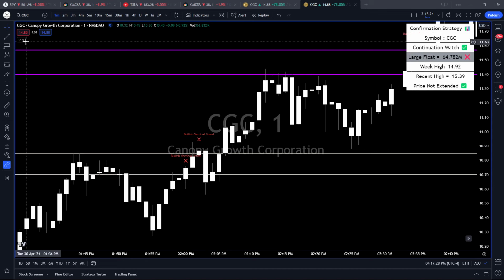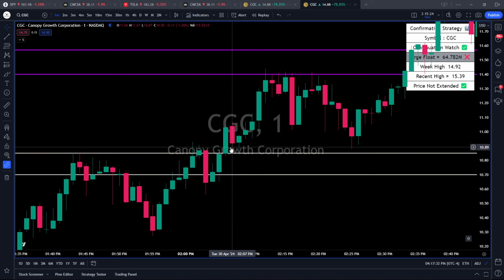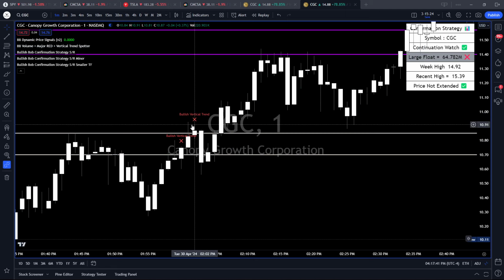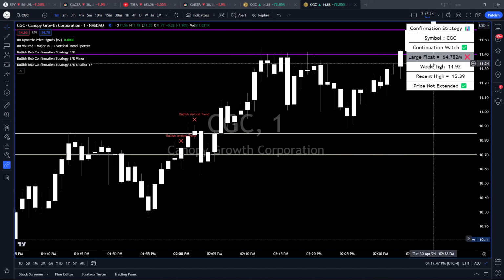Let me turn this off real quick. We'll turn off the volume just to make it easier to see. We closed over on this candle right here. Now, we had a bullish vertical trend, and you can see that our indicator is spotting that for you and saying, hey, sure, this is a close over that key level, but this is dangerous, right? This is another one of those red flags.